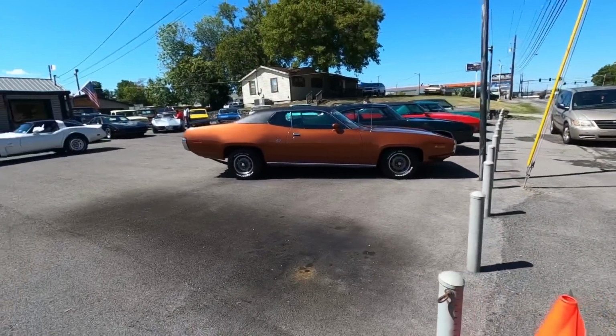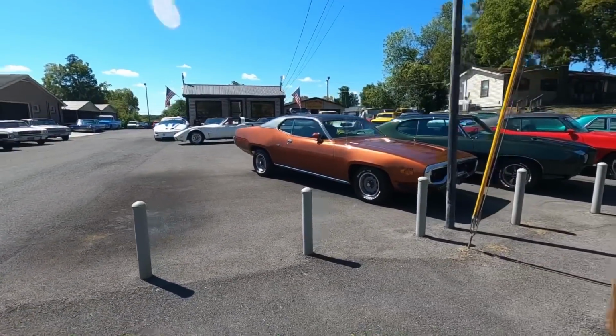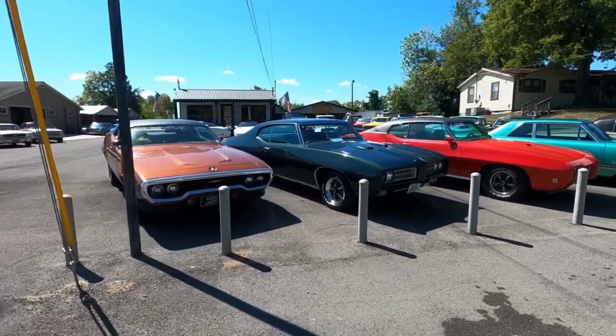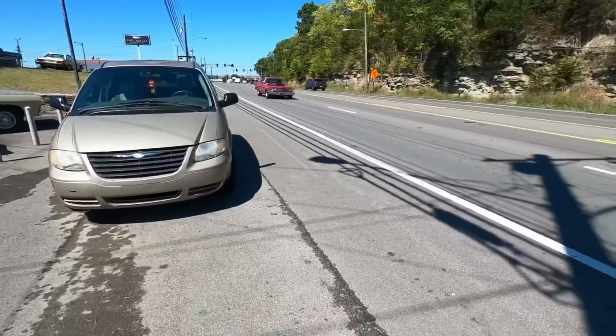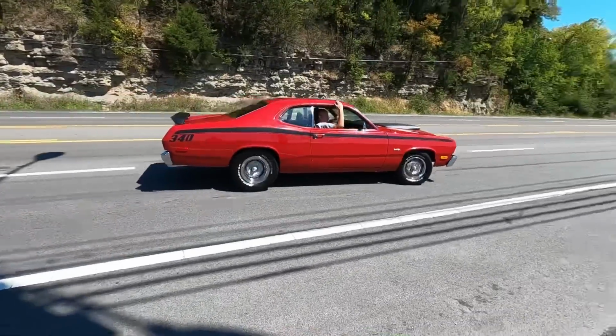I got a few test drives to get to today. I got some cars to work on to get ready for next week. We went out to Rod Run and bought almost 15 cars. Definitely gonna want to check that out. And even the Duster, somebody already showed up this morning. I do not even have a test drive video out on it.